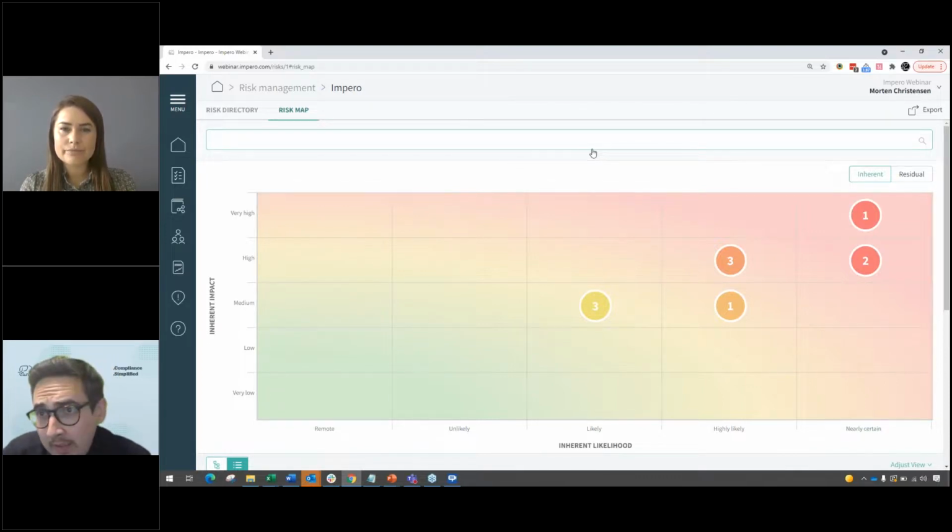Yeah, so the way Impero currently functions is that what we actually display here is the as-is view. So what we are looking at here is which risks are we actually exposed to, and how are we mitigating them right now?